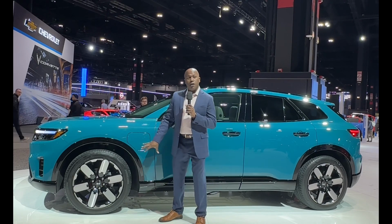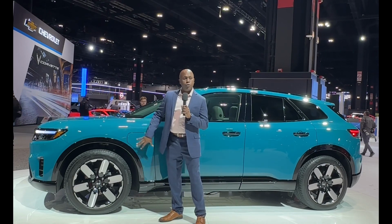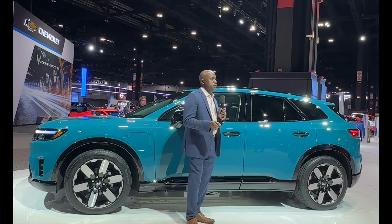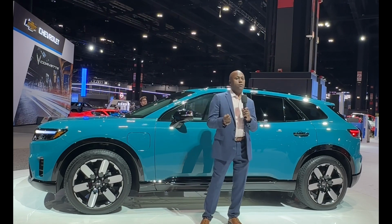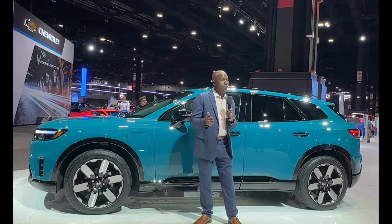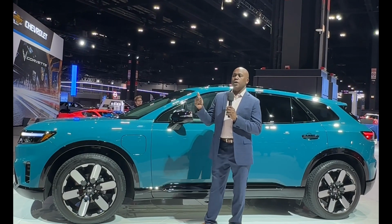Now, with it being our electric vehicle, we have a charge port over here. It is a CCS, the combined charging system. Together with that, you've heard in the news that we are working on adapting the North American charging standard as well. That will become available as an adapter once the vehicle goes on sale.